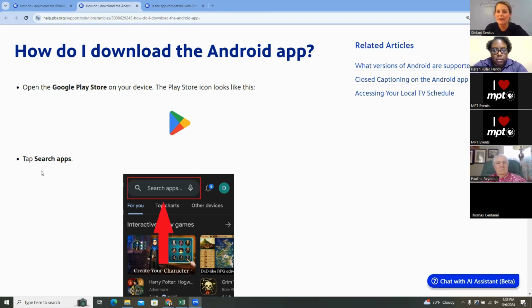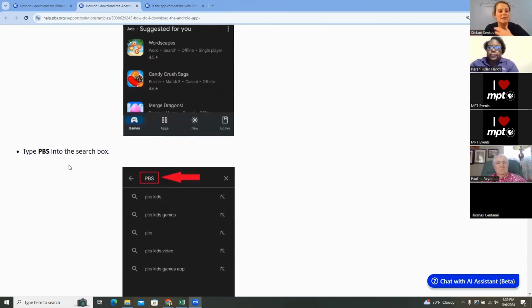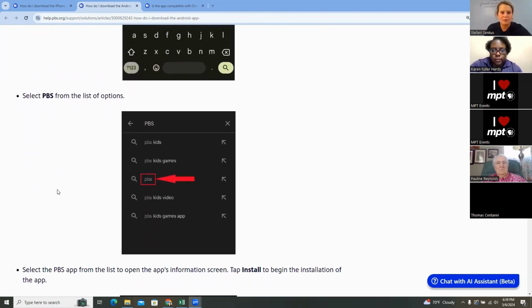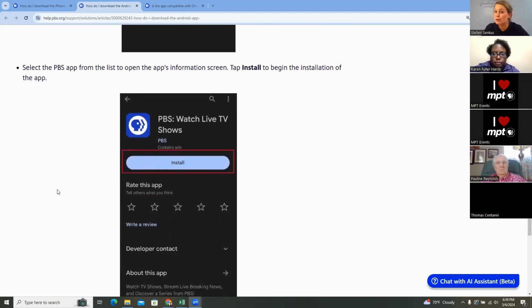Once you do find it, the same way before, you'll go to the magnifying glass and you'll go to search apps. And you'll look for PBS the same way you did before, all uppercase. And once you hit search, the same thing, that little blue icon with the little person or face will come up, and that's how you know you're looking for the PBS app. The same way we did before, you would just hit install, and that way it'll load up onto your Android phone.